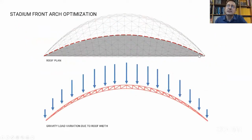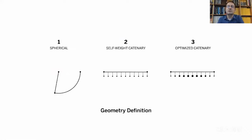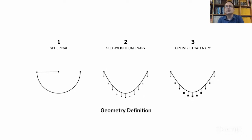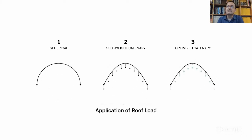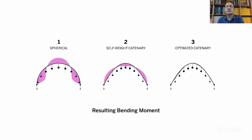One thing is that because this is a roof that was curving in plan, the load is not just the self-weight of the arch, but the load varies because you get more tributary area towards the middle. And so we did this little animation to show, you take a circular arch, you do just a normal catenary under the self-weight, and then a catenary that's optimized for the actual load. And then you invert them and you hang the actual load, and then you see how much you could reduce the forces you have to design for by tweaking the geometry just a little bit.